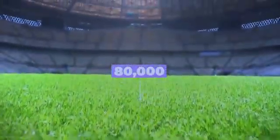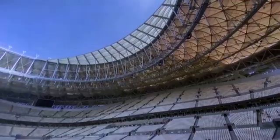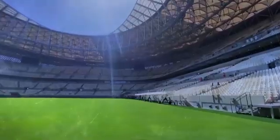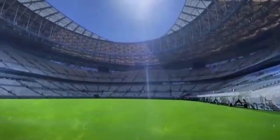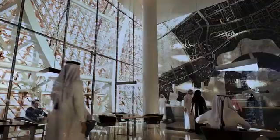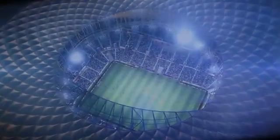With a total capacity of 80,000, it's by far the biggest stadium of the 8. However, like almost all the stadiums, it's planned to be reconfigured after the event to a more manageable 40,000 seats. Parts of the building are expected to be repurposed into community spaces, including shops, cafes, athletic and education facilities, and even a health clinic. What remains of the upper tier will become part of outdoor terraces for new homes. It's an ingenious way to make use of these gargantuan structures.